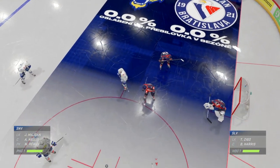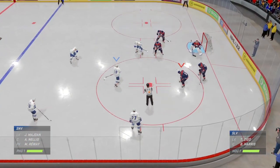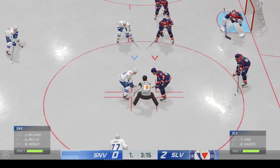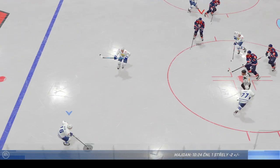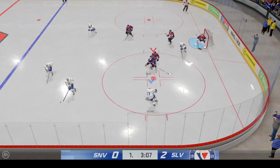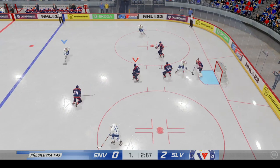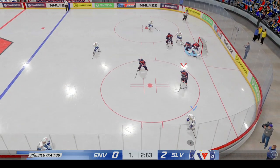As they step into the face-off circle, let's see if they can take advantage on this power play. Power play and penalty kill go a long way to determining what your team's going to be like. This is the power play's first chance. We'll see if they can get on the board. Slides it back to the blue line. And a stick breaks that up.